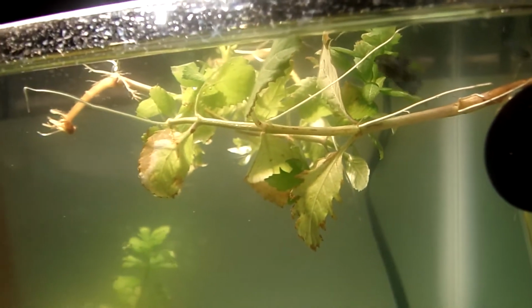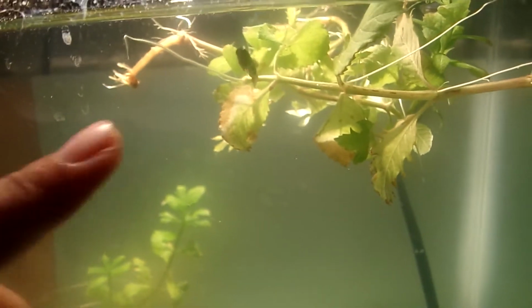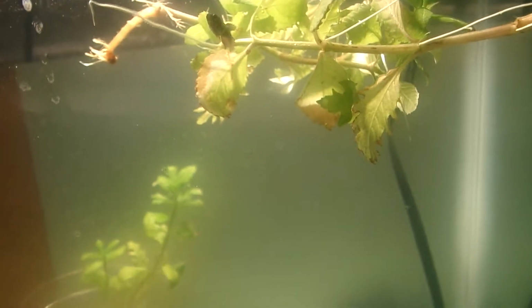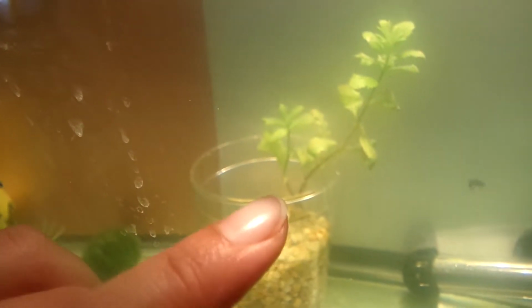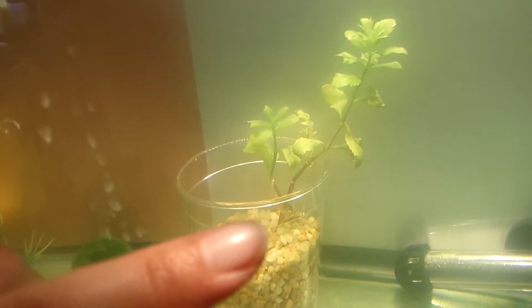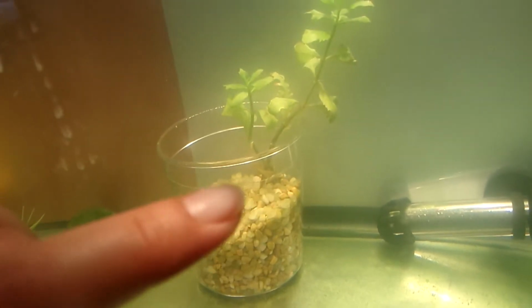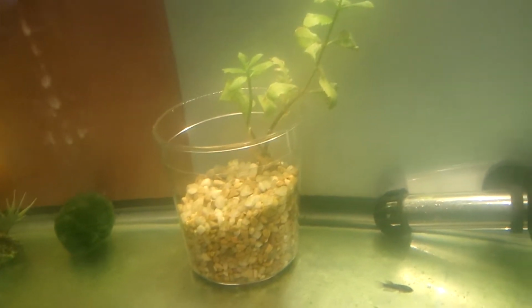I'm just going to leave it floating for now because I'm setting up the bigger tank. Of the ones that are floating, I think I'm going to take 1 or 2 of them into the newer tank. Just like that one right there. And this little new stem right here is actually a new plant. It was a little bit shorter than that, and it's got a lot of new root growth too.